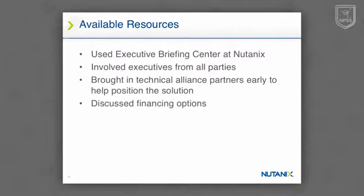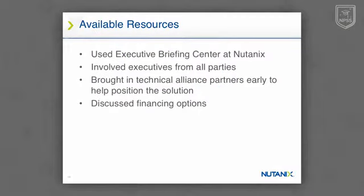Use your available resources. We have so many here at Nutanix, it's incredible. From our marketing team to our support team to our VPs and executives to management, it's amazing. The Executive Briefing Center at Nutanix is phenomenal. The type of talent we can bring in front of your customers and prospects is bar none the best in the industry right now. We involve executives from all parties. Involve your executives to help us position this as the right solution for them going forward for their private cloud.